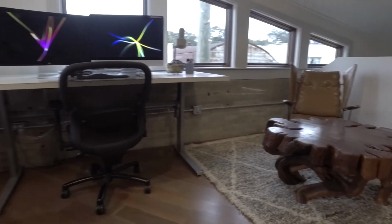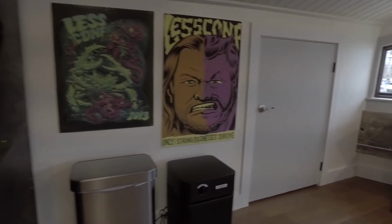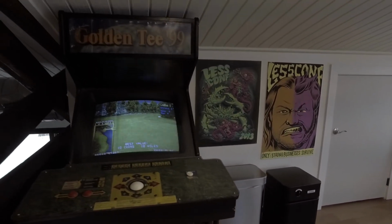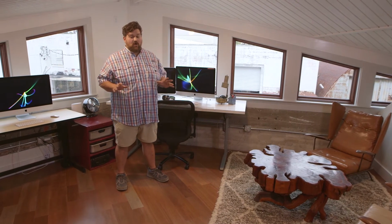The whole area is a mishmash of different styles and things. We have a live edge cypress table, mid-century modern chairs, posters for my business, and I think it kind of all works together. One of my favorite touches from the upstairs of the house is this hardwood floor.